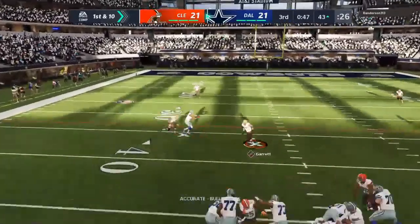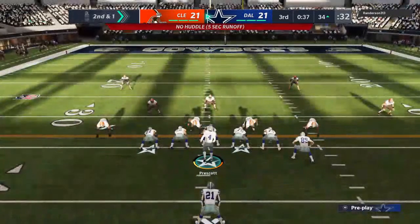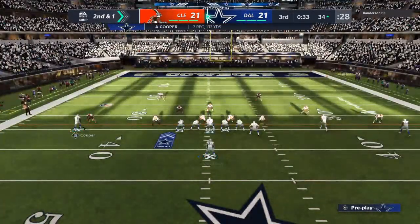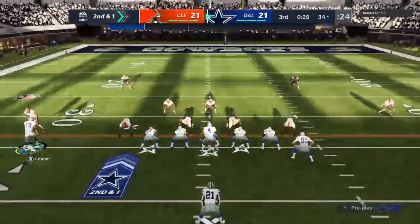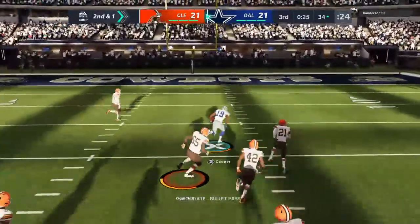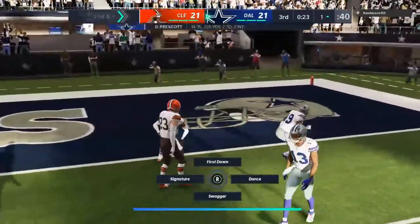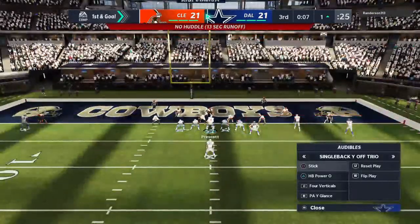1st down, and this will leave him a yard short. Nice pickup of 9 yards on 1st down. That last catch short of the marker by just a yard leaves him with a very manageable 2nd and 1. To throw is Prescott. Right back to Cooper, and he got him again. And he doesn't quite make it, taking it within an eyelash. Dropped at the 1.